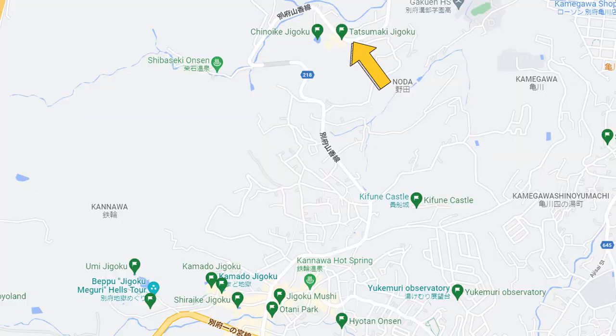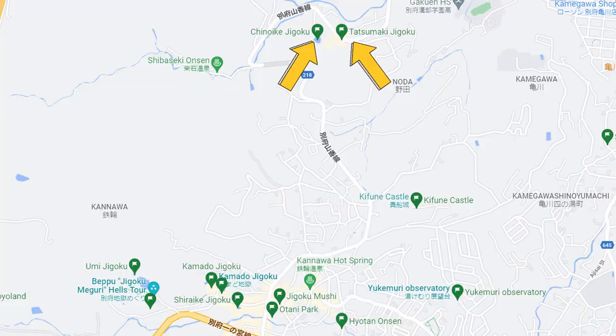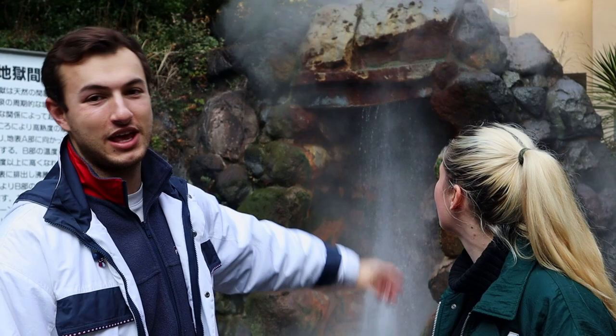The Tatsumaki Jigoku is in a little subgroup of the Hells of Beppu with the Chinoike Jigoku, the red one. And it's a little bit of a walk, about 10-15 minute walk to the other five hells. This hell, the Tatsumaki Jigoku, is actually the hottest of all the seven Hells of Beppu. The water coming out of there is about 105 degrees, so it's literally overboiling, which is why there's so much steam coming out of it. It's pretty hellish. You could say I'm in hell right now.